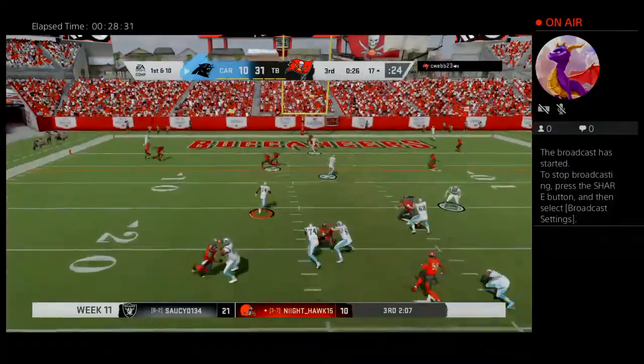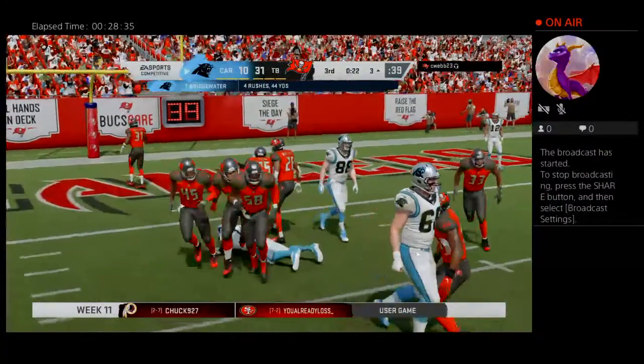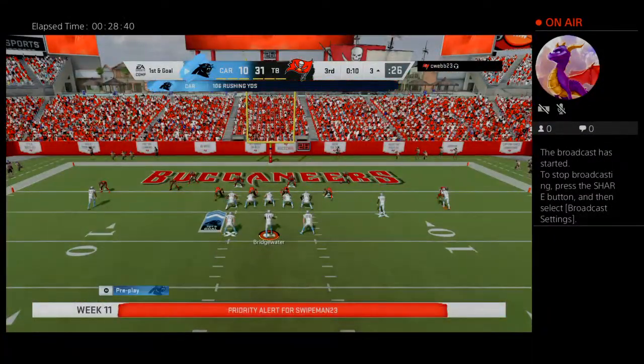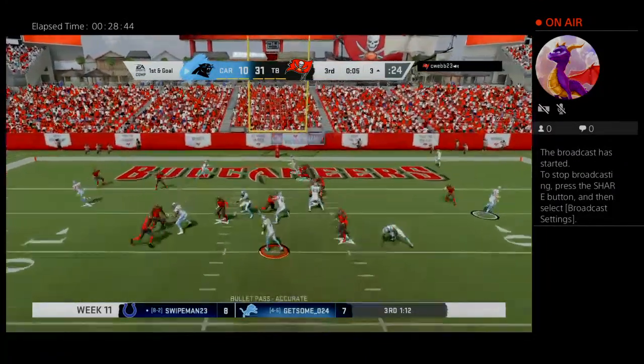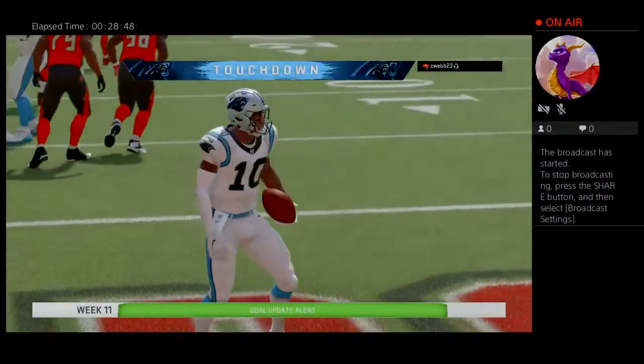Throwing, Bridgewater. Buying time to his left. Opted to run for it. The decision, a good one. Picking up the first, getting 14 yards on the scramble. From the shotgun, it's Bridgewater. And he's got his man. It's Samuel. Touchdown, Carolina.